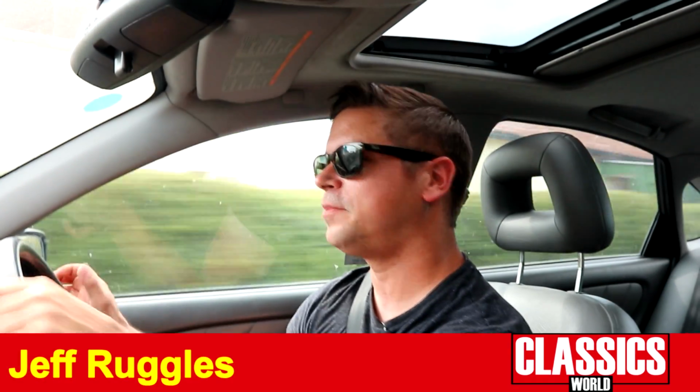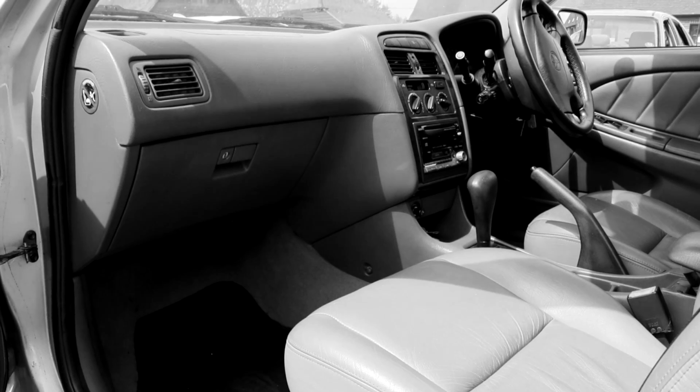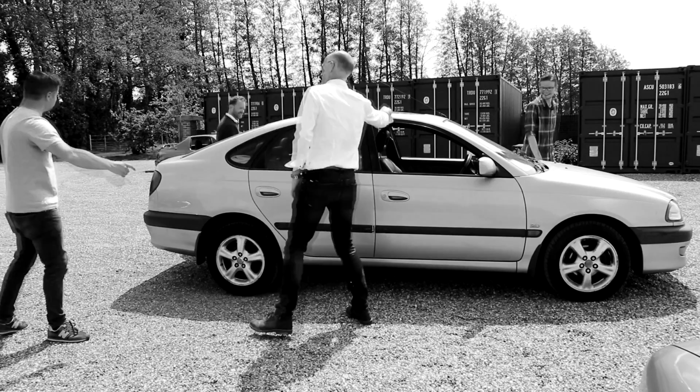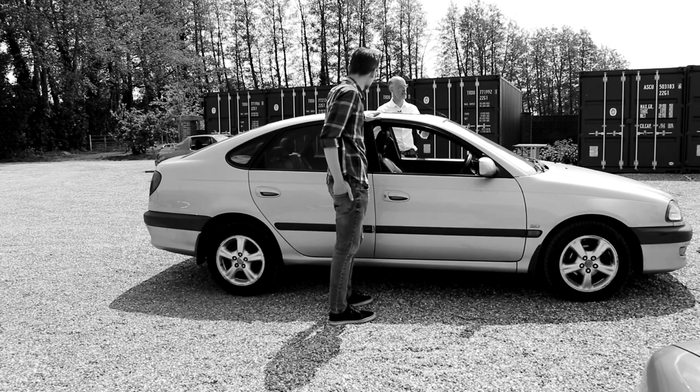So welcome to a quick update on the Avensis. You may remember when we got this car, Paul promised it had working aircon. "Wood, leather, working aircon, tilt and slide glass roof and air conditioning. Automatic, cold air conditioning, all you need." Well, I can safely say that on one of the hottest days of the year, it doesn't.